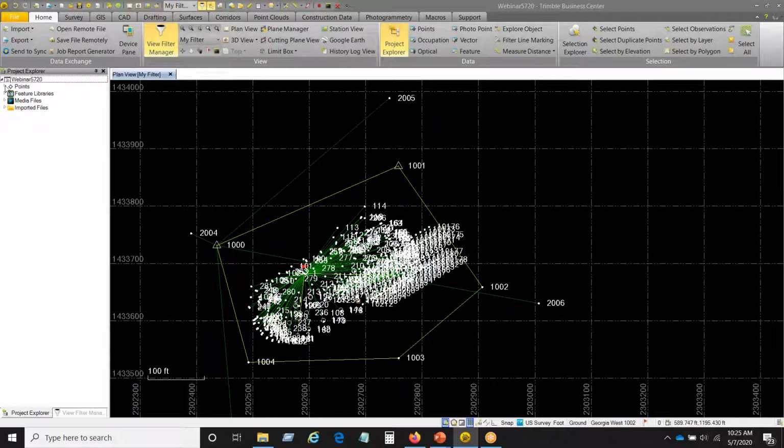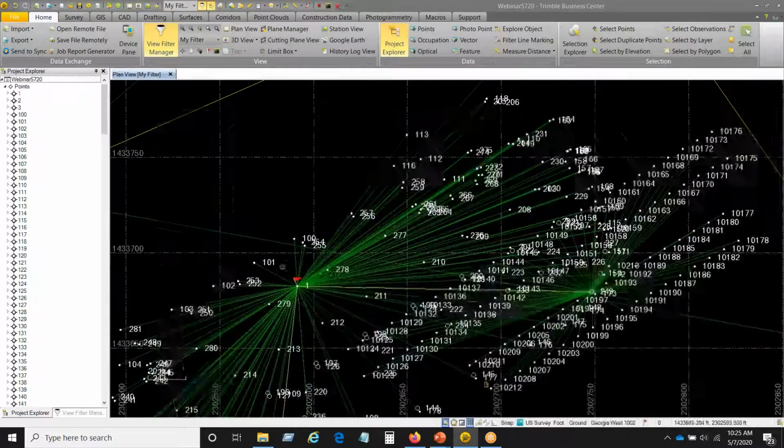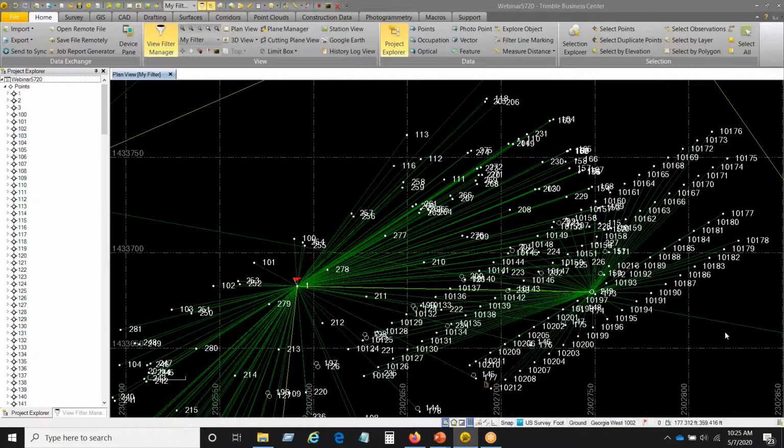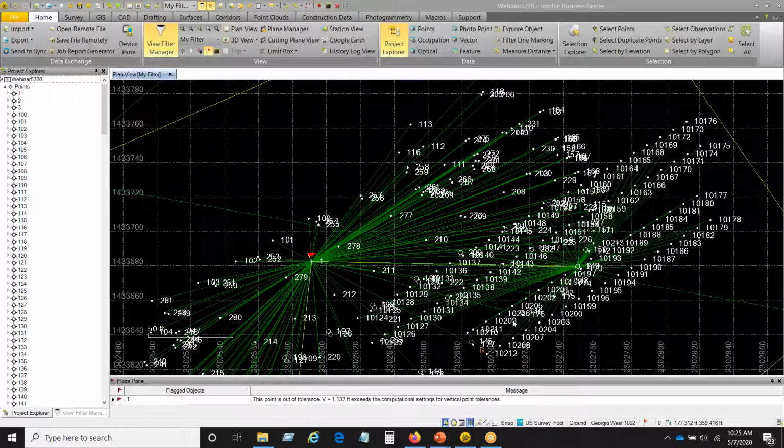Up here at the top, I've got my points. If I expand that out using the little triangle, you'll see all my points here. Now notice number 1 is red. And if I zoom in, I've got a flag there. All right, so that's warning me about something. So when I'm editing my data, I'm always going to look for flags. I'm always going to look for red numbers. Down here at the bottom, I've got a flag pane. That's always a hard one for me to say with my southern accent. So that's telling me that, hey, point number 1 is out of tolerance vertically by 1.137 feet.